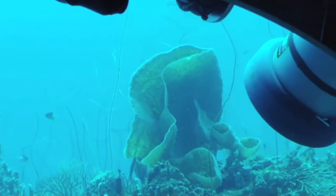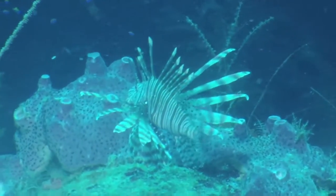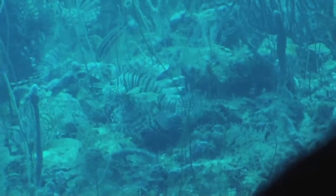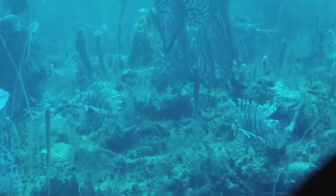And we get to see why the Caribbean is so worried about the lionfish that has invaded these waters. Gosh, 10 lionfish. Look harder, right there. The 11, they're all over. And these lionfish feast on the corals, which is why so many islands are putting them on their menu to help control the population.